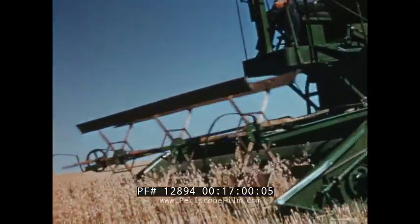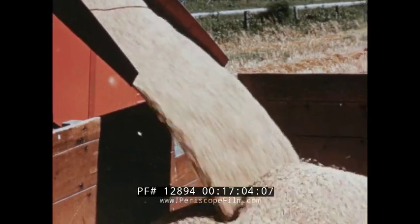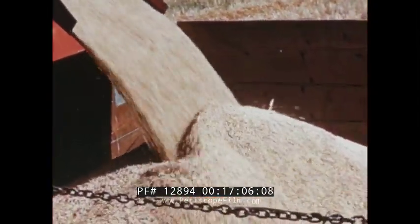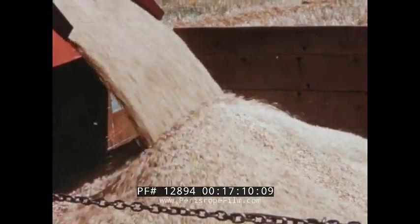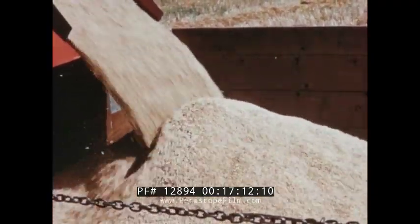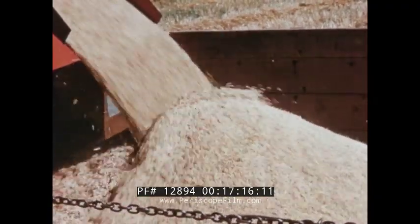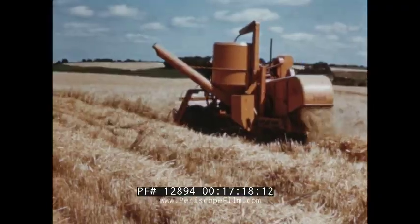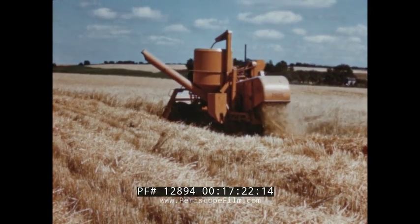But the job is not done. Skill and good judgment are yet needed. The grain must be mature and dry for combining or threshing. Harvesting machinery must be adjusted to thresh without kernel damage. The purity and quality of certified seed are no accident. They are the result of meticulous preparation, good judgment, and good equipment.